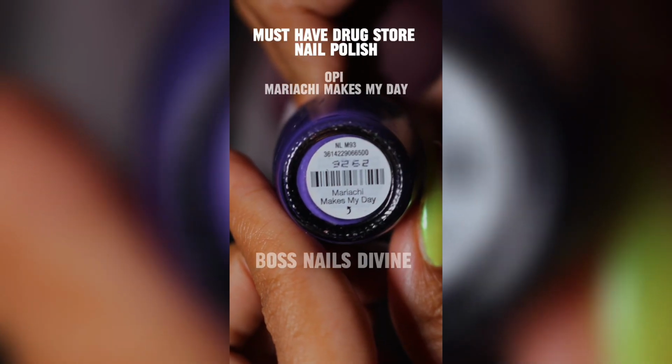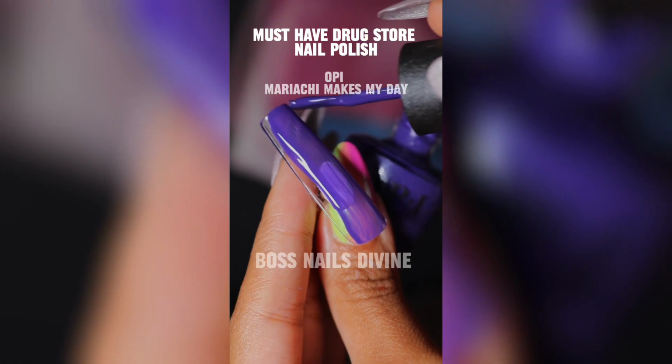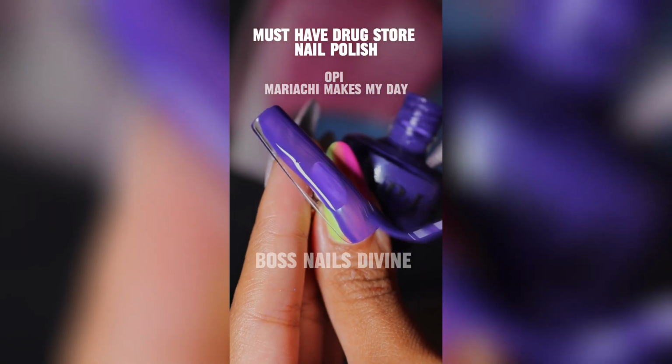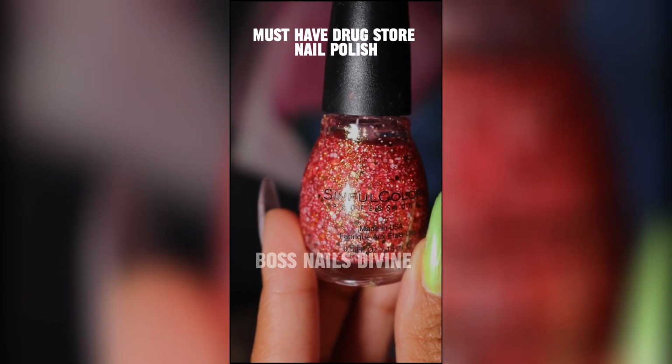OPI Makes My Day is one of my favorite OPI nail polishes. It's a super purple and very pigmented. You will need 2 coats for a full coverage look.